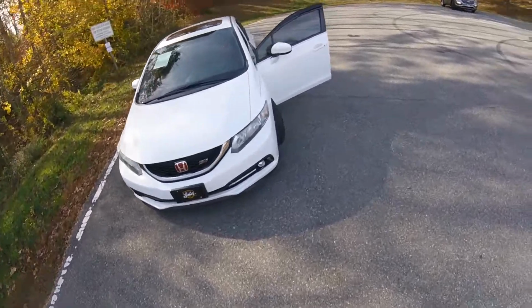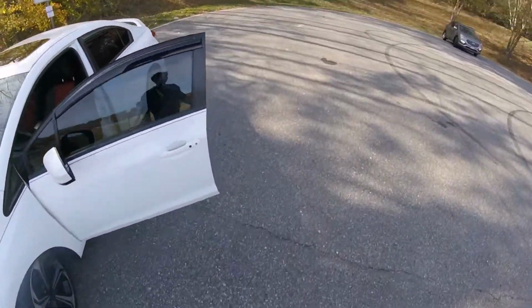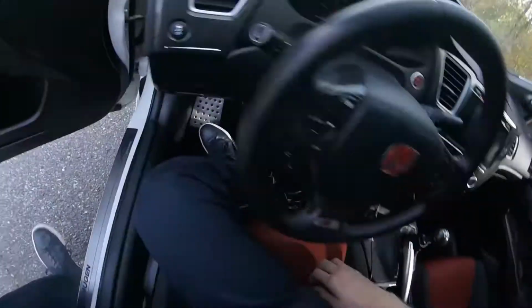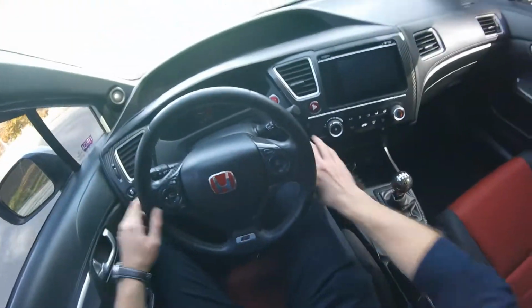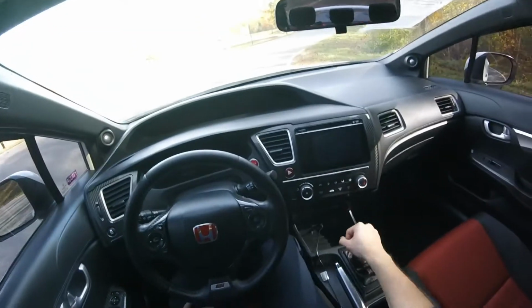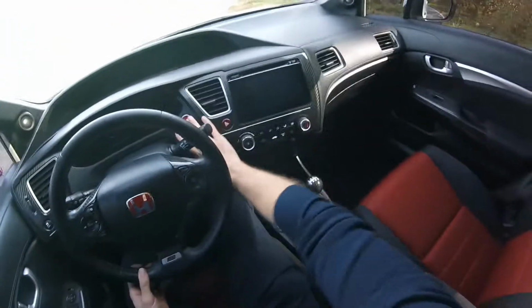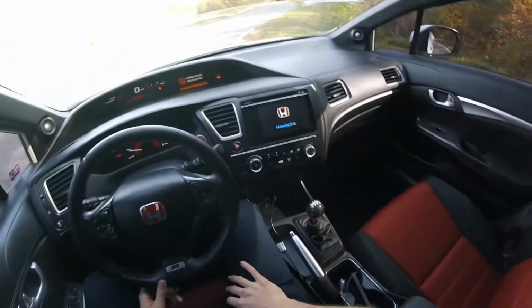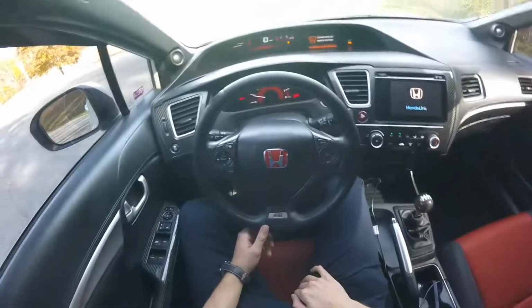Beautiful car. So let's take a drive. I'll tell you about my impressions, tell you the pros and cons, and you can just enjoy the drive. We'll also try and fit a 0 to 60 test in here, but it will be a little bit harder since I can't film it, since I got to shift. Nevertheless, we will do our best.